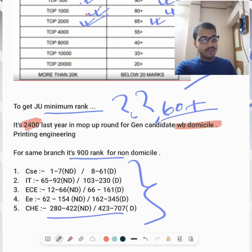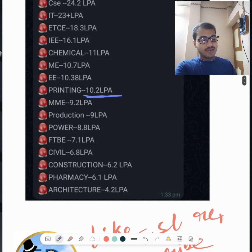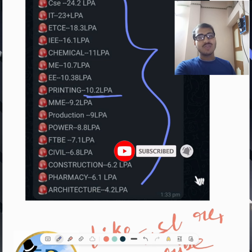And you can think the Printing Engineering package is a 10.2 LPA average package, and it's taken from a JU student, okay. So you can see all other branches' average packages also. So for Printing Engineering you can get it with 60 plus marks, so don't miss out, just work hard in these last days, leave everything else, okay, just work hard, okay.